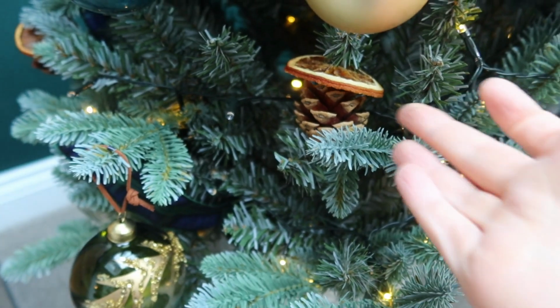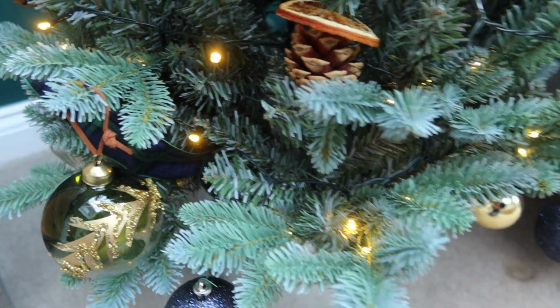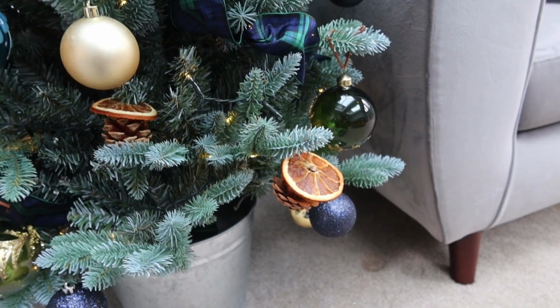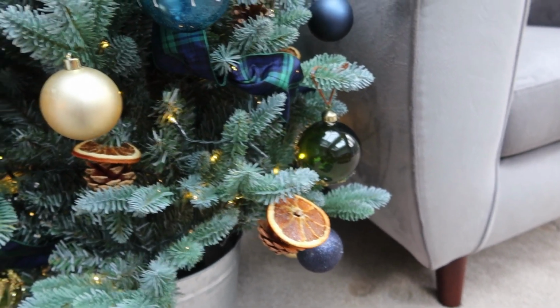Then I've got pine cones and dried orange, which were on it last year. But I really love that sort of just a little bit more natural, a little bit more rustic. It's quite like a rustic scheme for a tree. So I really love that.